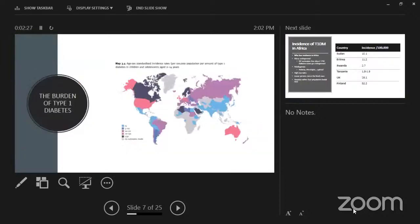And worrying, from the IDF diabetes atlas, if you look around here, you'll see diagnosis in most of the African countries is less than 5 per 100,000 population, which is very low. So is it very low, or you don't diagnose your kids with type 1? We're not sure what it takes.